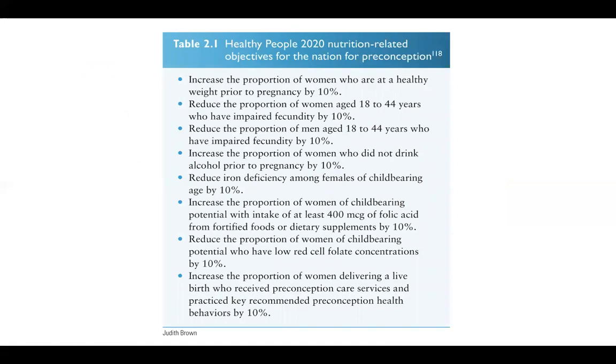So, Healthy People 2020 nutrition-related objectives for the nation, preconception. I think all of these on this slide will be totally self-explanatory: increasing the proportion of women who are at a healthy weight, reducing the proportion of women who have impaired fecundity. That's the word I just talked about. It was the biological inability to bear children. It can refer to men or women. Increase the proportion of women who do not drink, reduce iron deficiency, etc. In these first few lectures, we're going to talk about ways that all of these goals can be achieved, and many of them can be achieved through healthy nutrition.